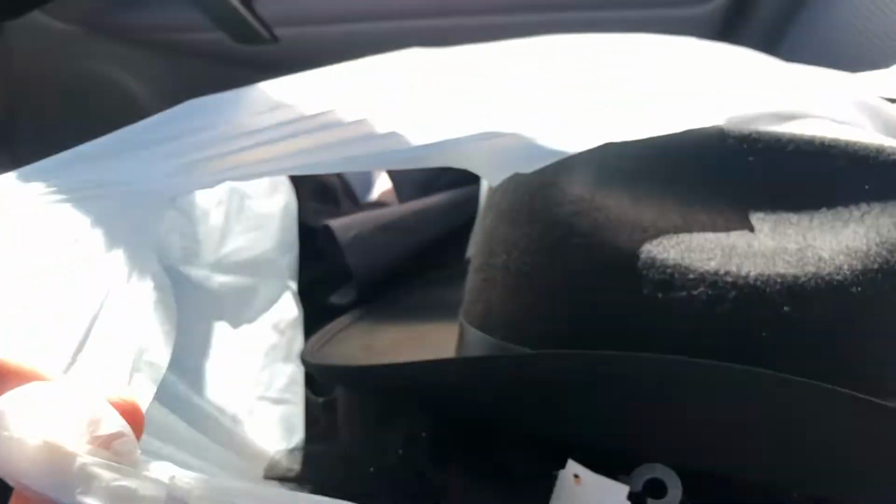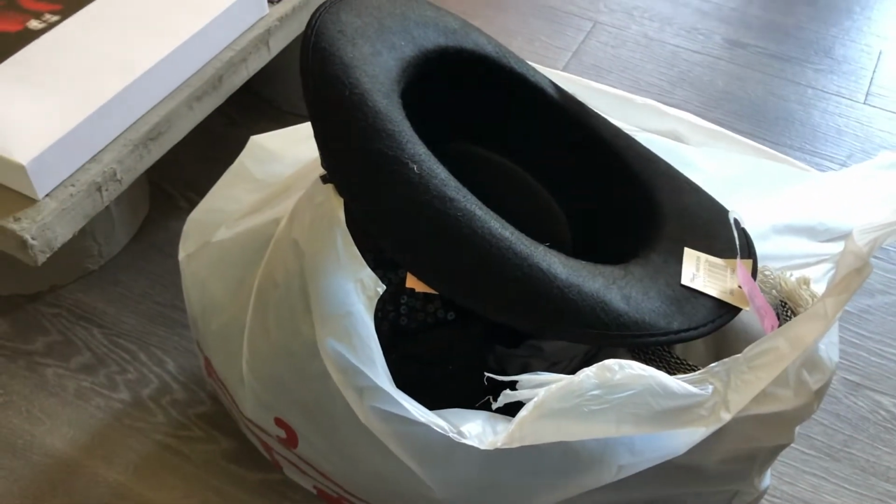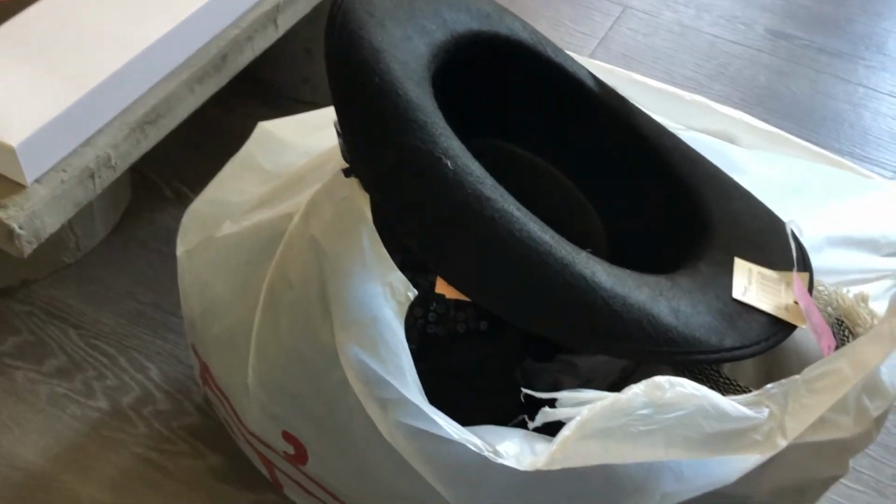That was such a successful thrift haul. Look at this giant bag of stuff. I will show you everything when we get home, but okay. I have no idea if this lav mic still even works, but we're gonna find out. Anyway, I'm home. Let's go through everything I found at the thrift store for this costume. There's a lot. I got a lot of extra, just in case.